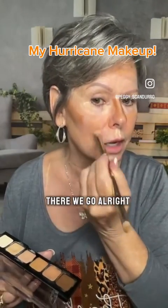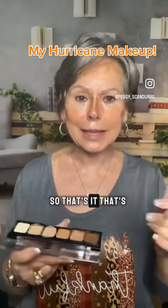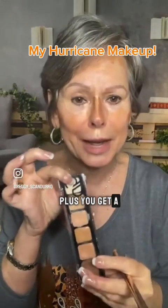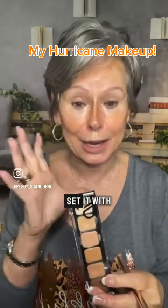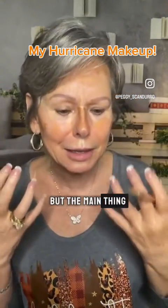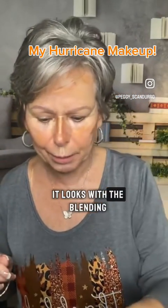There we go. All right, so that's it. That's the placement of your cream makeup. Like I say, this palette is $29, plus you get a powder with SPF to set it with. So it's a really good value, but the main thing is, let's see how it looks with the blending.